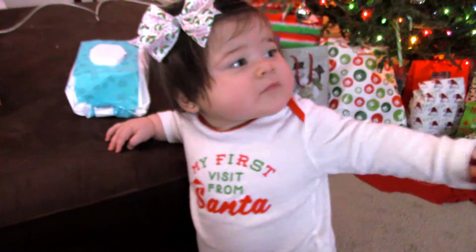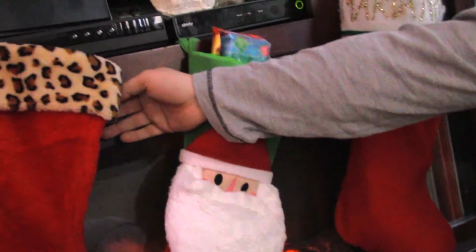She found one of her gifts, but just yanked the bow off of it. Now eat. We have stockings. Let's turn on the fireplace. Should have the Yule log on TV. Look, this one's yours. Yeah, Mommy, this one's yours. Thank you, Daddy. This one's yours.